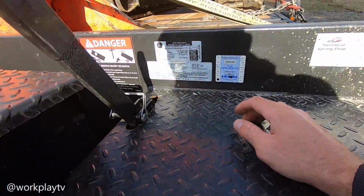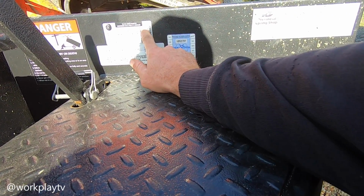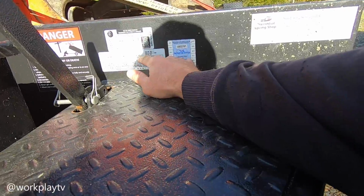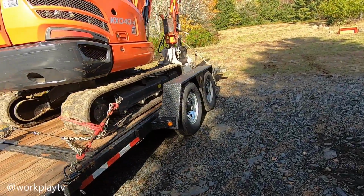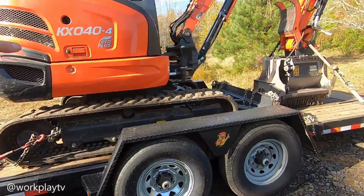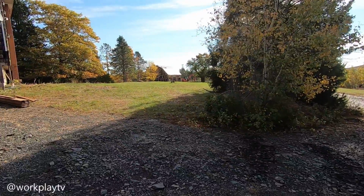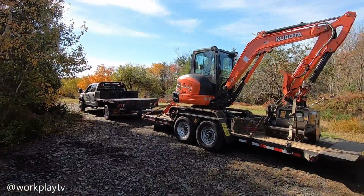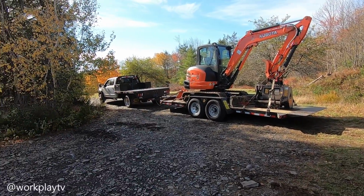So our GVWR is 15.4, and we can do 12.1. So the trailer weighs 3,300 pounds. You know, we're at 15,000 pounds roughly here, 14.5, 15,000 pounds. And over there, we're at 31. So we're hauling half the load is what we hauled on the way down here. So what's that going to translate to when it hits hills and stuff?